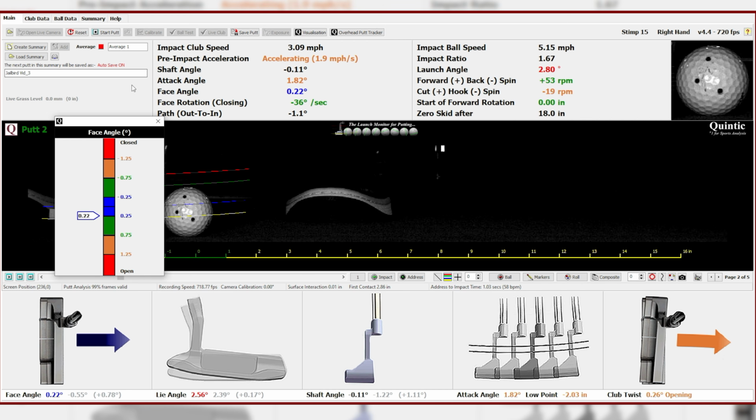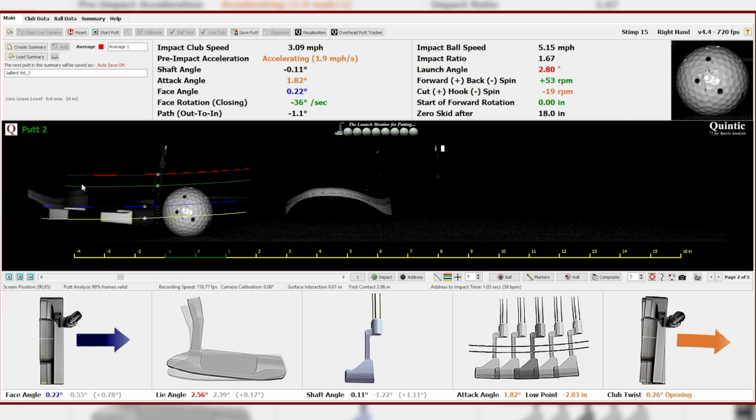That's reserved really only for Dr. Paul's Quintic robot. Yeah. Wow.